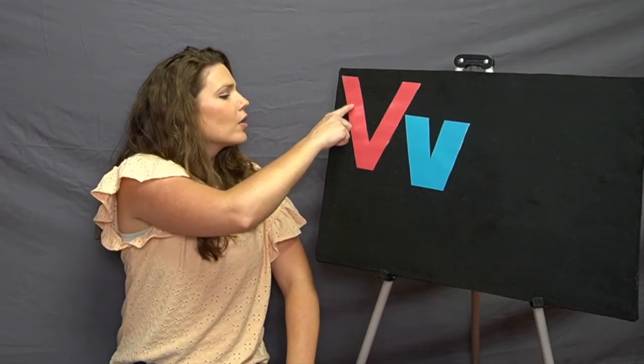When we draw the letter V, we start on this side and go down and back up. Can you trace that with me in the air? Hold out your finger. Go down and up, V.